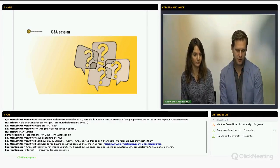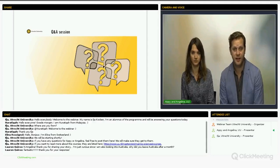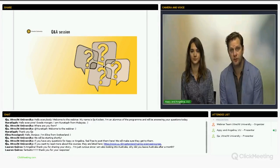Yeah, so there's a question that came in that's connected to the international aspect. Are there options for fieldwork during the master's program? Yes, particularly for the research phase. As I said, we work very intensely together with the Netherlands Research Institute. They also have a research vessel.